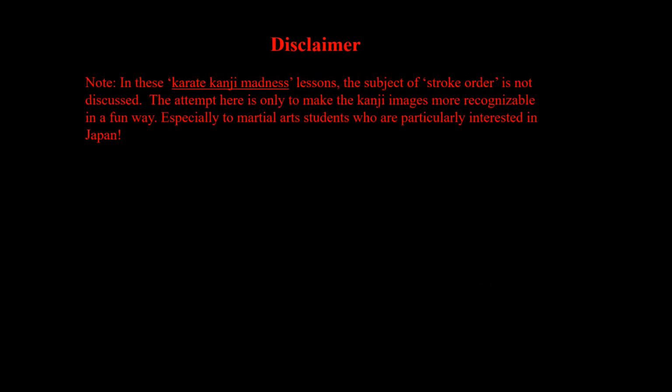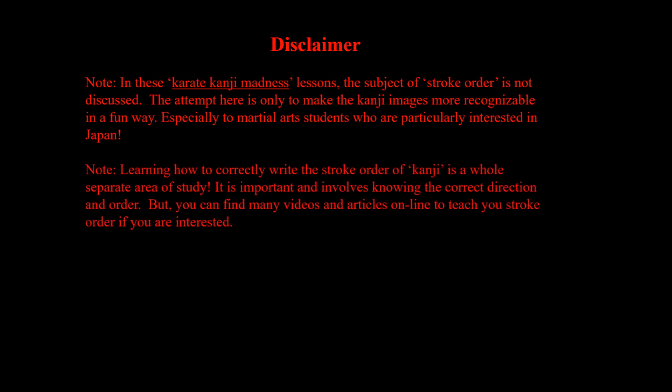Disclaimer. Note, in these Karate Kanji Madness lessons, the subject of stroke order is not discussed. The attempt here is only to make the kanji images more recognizable and to do it in a fun way, especially to martial arts students who are particularly interested in Japan. Learning how to correctly write the stroke order of kanji is a whole separate area of study. It's important and it involves knowing the correct direction and order, but you can find many videos and articles already online to teach you stroke order if you're interested in doing so.